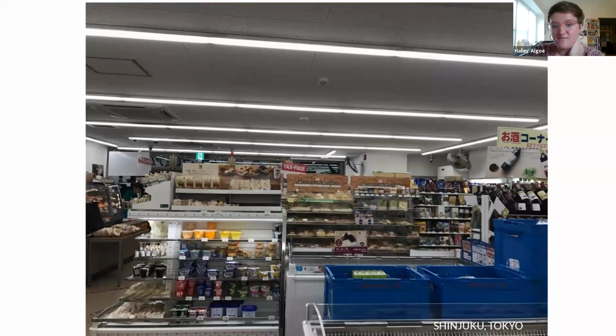So in this way, the convenience store is an easy place to stop by on your way home from work to pick up a carton of milk to make dinner, or a cup of noodles if you're feeling lazy.